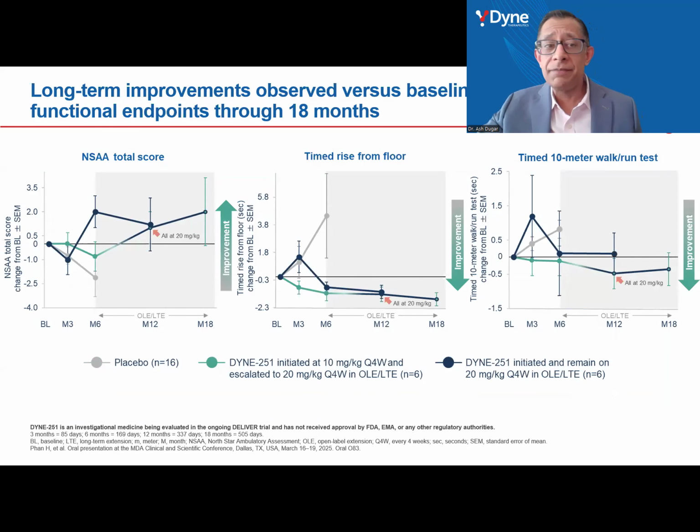Now, we firmly believe the true goal of therapies for Duchenne should be to improve function. Dyne 251 resulted in long-term improvements versus baseline across multiple functional endpoints, including the NSAA, which is on the left-hand side, the time to rise in the middle, and 10-meter walk run time, which is on the right-hand side.